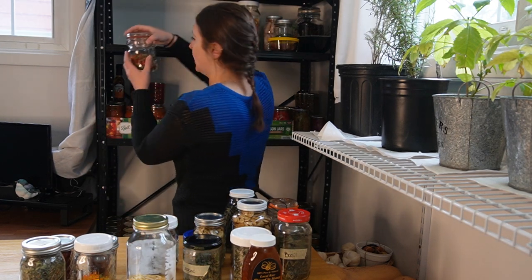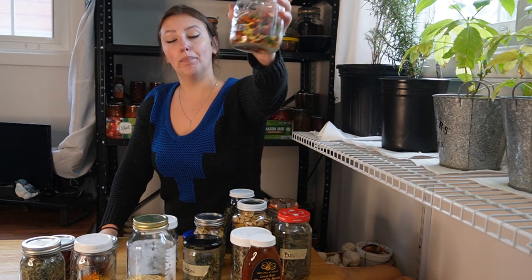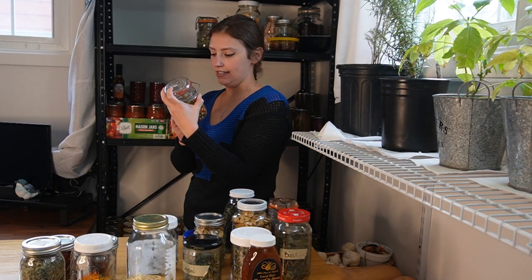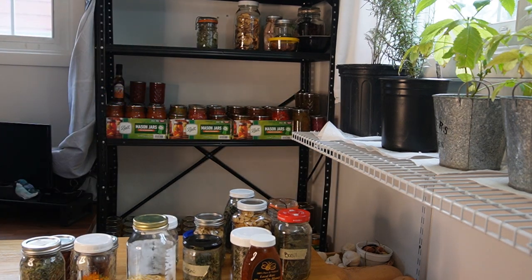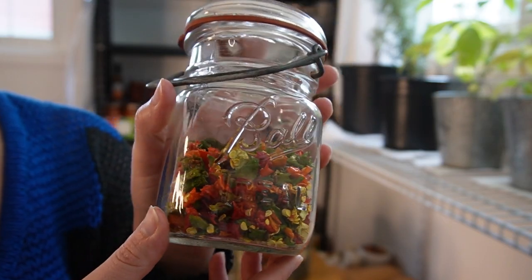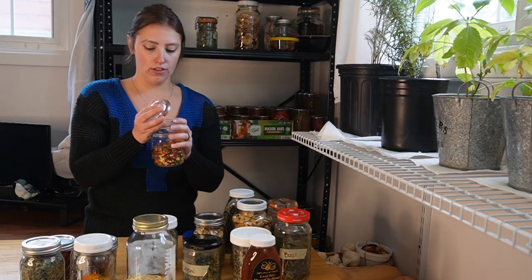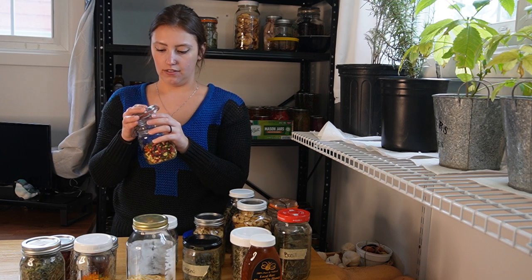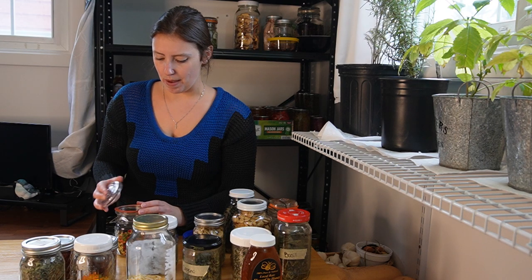Also for the chickens, I have dehydrated banana peppers, the very last of the banana peppers at the end of the season. I went ahead and dehydrated them. I think they're so pretty. Hang on, I want to show you guys a little bit better. Look how cute. I just think that's so pretty. And they also smell really good. Oh man, those smell so good. They're also for the chickens. I love giving them peppers.